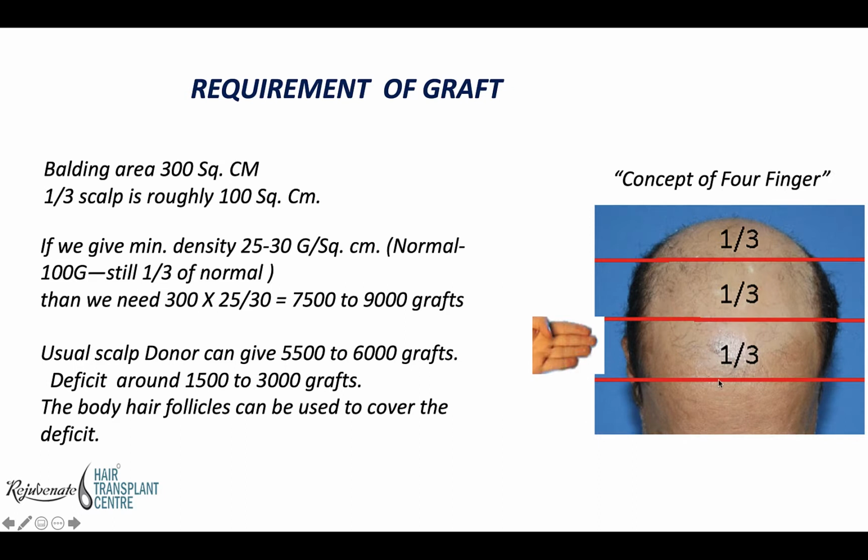So one third each, and one area is 100 square centimeters. Normal density we consider is 80 to 100 grafts per square centimeter. And if you want the minimum density which is acceptable, which gives you reasonable coverage, it is 25 to 30 grafts per square centimeter and the area is 300, so we will need 7,500 to 9,000 grafts to cover the entire scalp balding area.